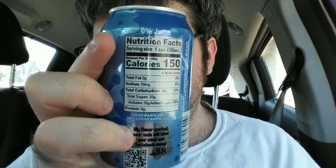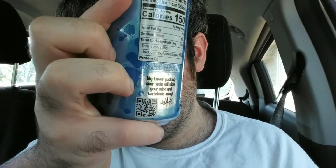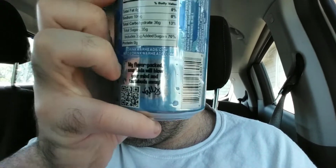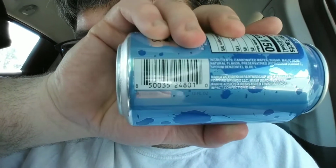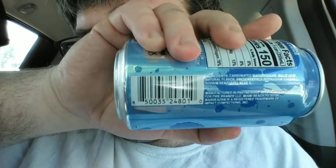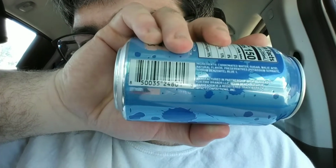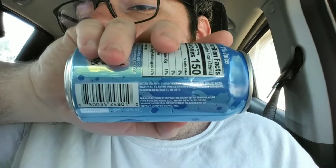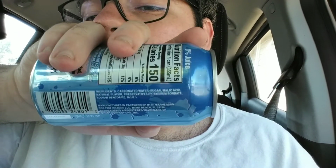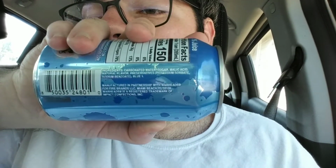Nutrition facts. Part is a little bit reflective. The SKU, the other code. Can't really see it. Ball logo. And then the other ingredients. The distributor information. Okay, that's pretty much the entire can.